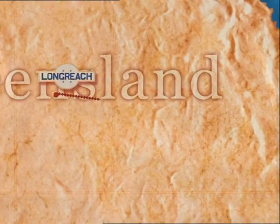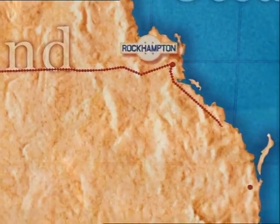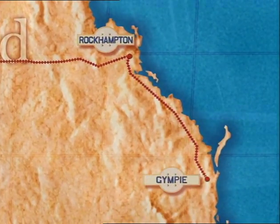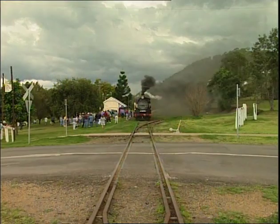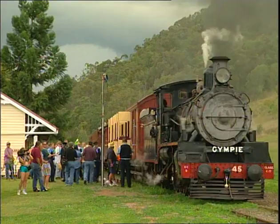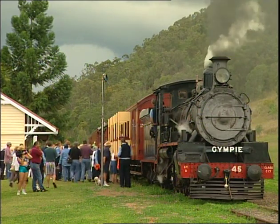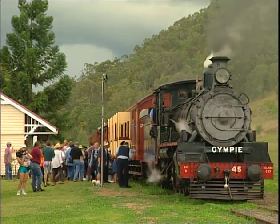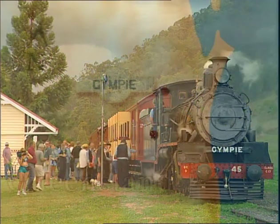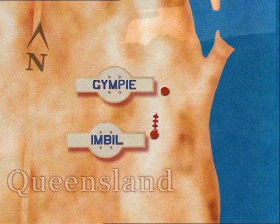Time to leave our friends in the Barcoo country and head back to Rockhampton. From there, we're going to travel south once again to Gympie and visit the mighty Mary Valley Rattler. Some of the old branch lines survive through institutions like this one, commonly known as rail or steam heritage societies. The Mary Valley Rattler runs every Sunday along the old Mary Valley branch line from Gympie to Imbil and back.